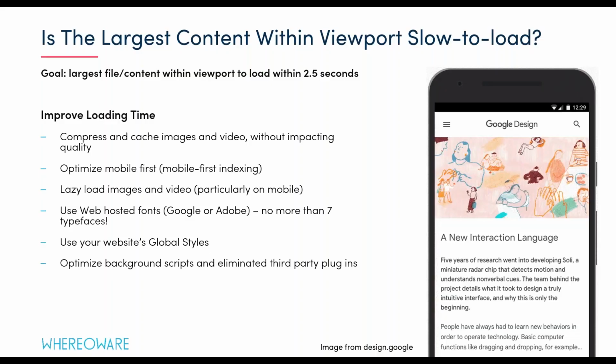So for example, on this screen, you can see on this mobile device that this image might be the largest element, right? It's a lot of imagery, maybe videos. They've also been looking at how they're impacting things like background videos. So if this is slow to load, they want it to load within 2.5 seconds. If you're not meeting that criteria of 2.5 seconds, what can you do to help improve that loading time?